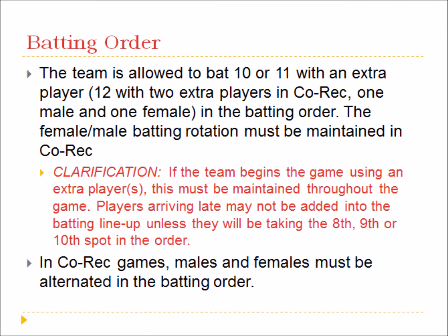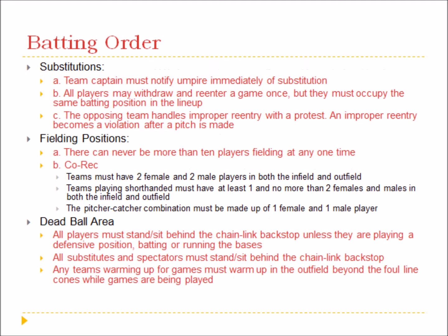Players arriving late may not be added into the batting lineup unless they will be taking the 8th, 9th, or 10th spot in the order. In co-rec games, males and females must be alternated in the batting order.